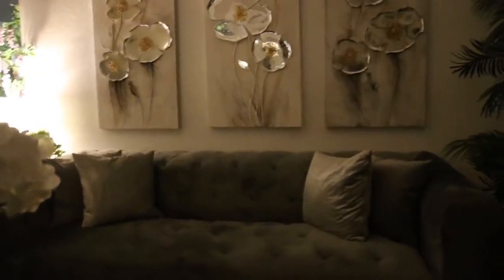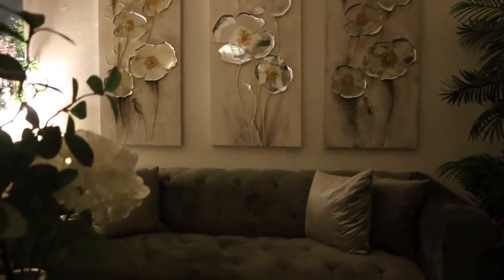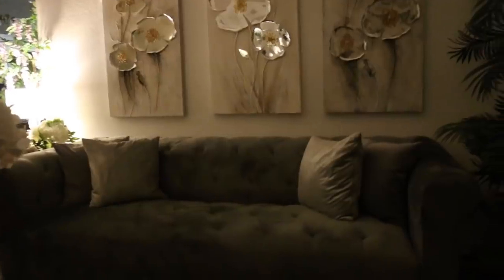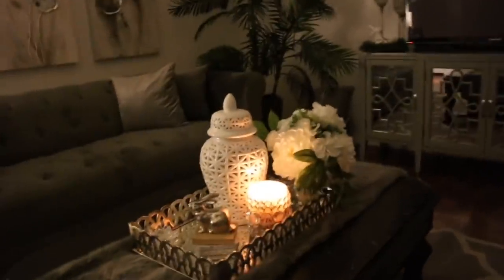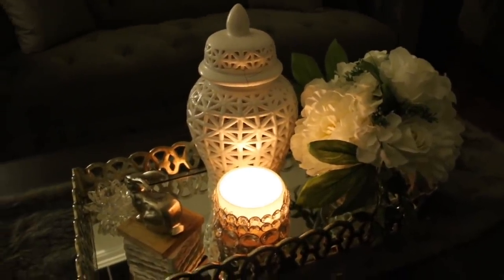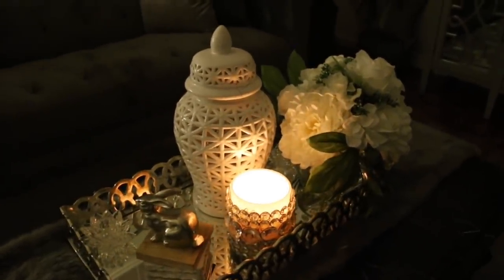What I love the most about the living room is that it's very neutral, and I can always bring in any color, for example, blue, yellow, pink, and it will all look so well. I changed it up a little bit for the coffee table since it was a little tall. I replaced it with this one right here. I showed you guys on a previous video. Let me turn on the light so that you can see how it looks.